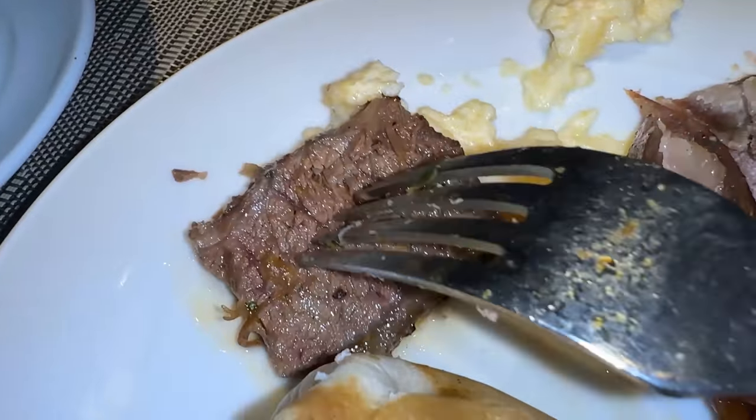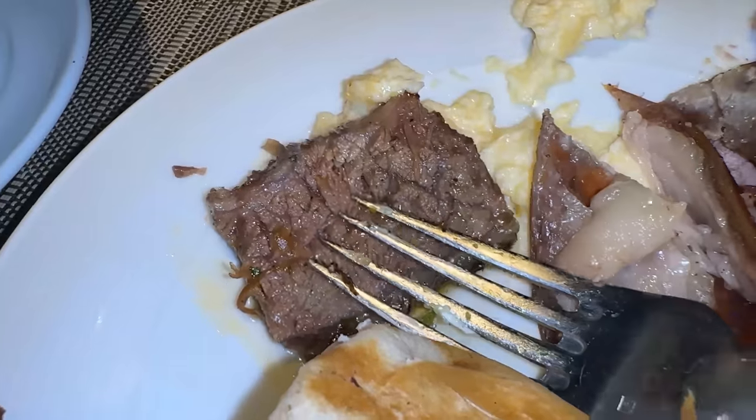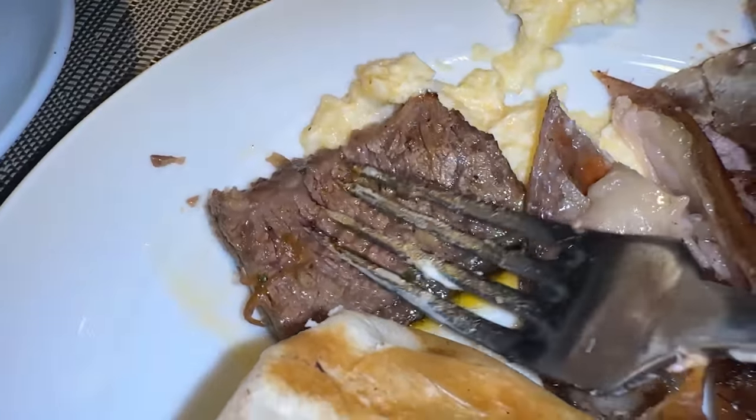Oh, the short rib too, whoa. You can see all the juice coming to the surface of the short rib, and I'm just cutting it with my fork, barely using any pressure. I mean, I got some of the short rib and some cheesy polenta. They're about the same tenderness level. They cooked their meat very, very well here.